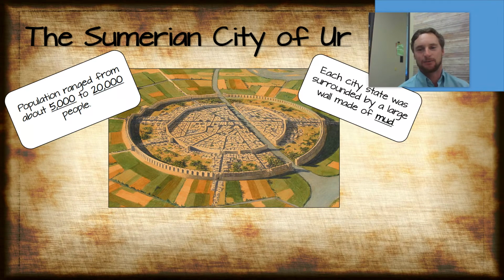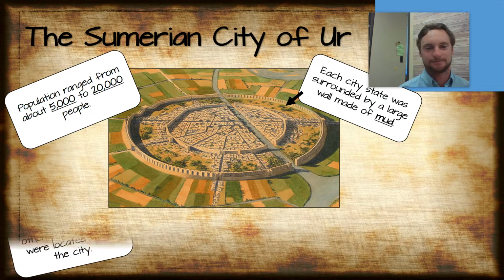Each city-state, we know city-state from our vocabulary, was surrounded by a wall made of mud because that's the available resources that these people probably had. Remember from the last slide, they were surrounded by mud flats, so they're going to really build with what's around them. You guys can see that that's the outer wall, and looks like we have a couple other things that we're going to talk about on the inner part of the city.